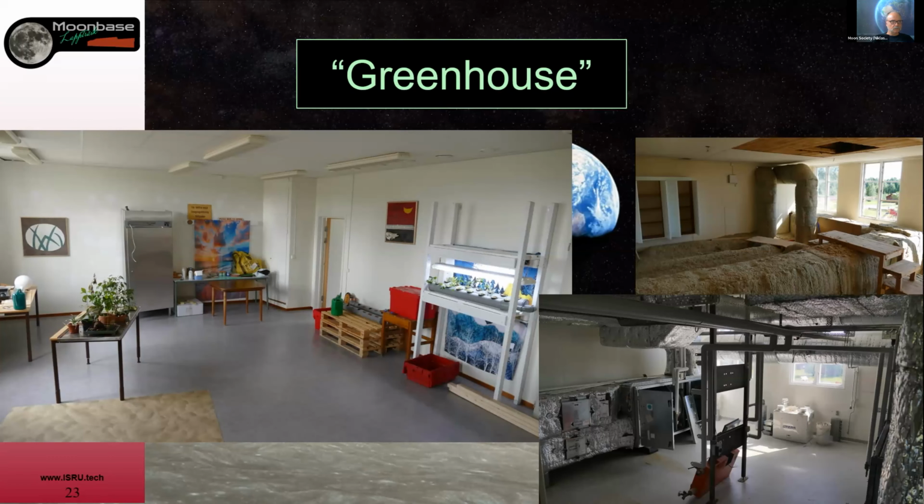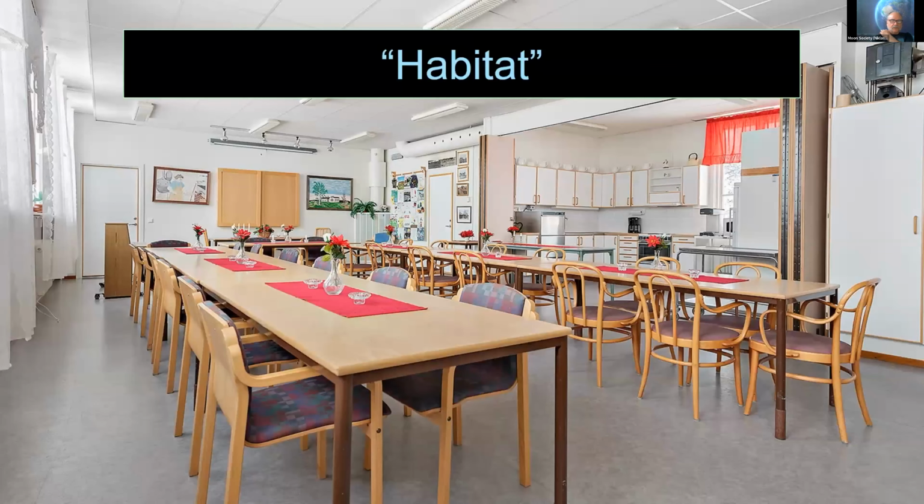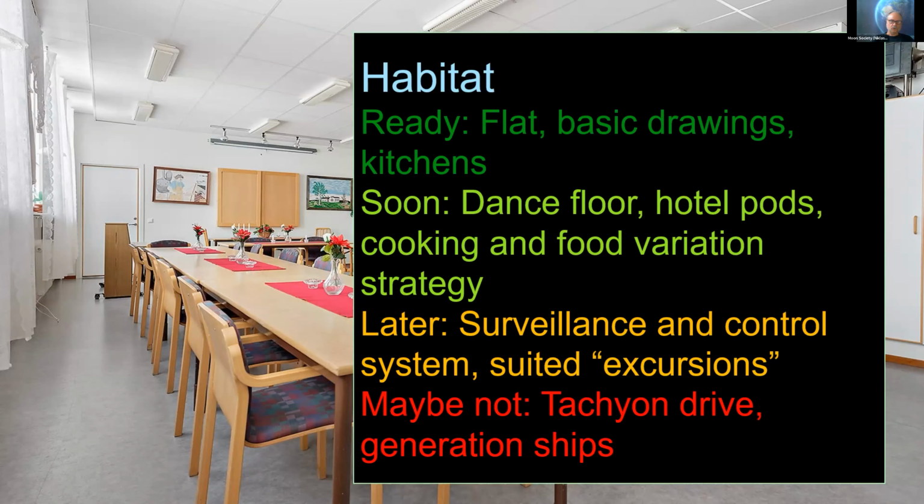That's the greenhouse. Yeah, this ceiling can be extended upwards by making a hole in the floor. Then finally, habitat. That's the easy part because, of course, this is a house. People have been not really living here, but there is a good kitchen. I have converted part to a flat. Not that that was needed for survival, but it was needed to comply with building standards. I have made plenty of drawings. There are now 2 kitchens.